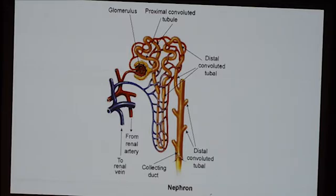Here's the afferent artery coming into the glomerulus, going through the tufts of capillary beds, and then coming back out again in the efferent. In the meantime, all this stuff that's being filtered out of your blood ends up through the loop system and ends up coming out as urine.